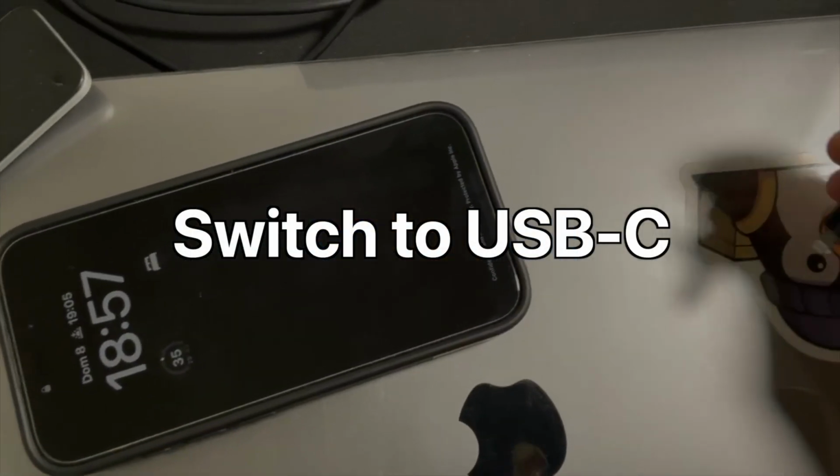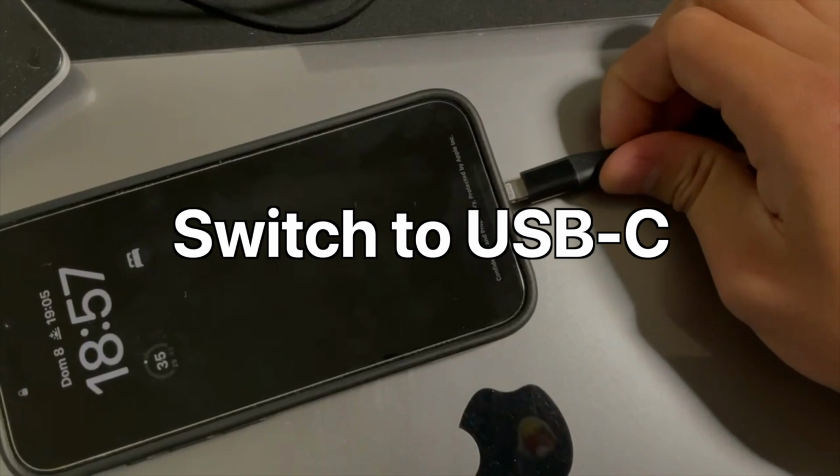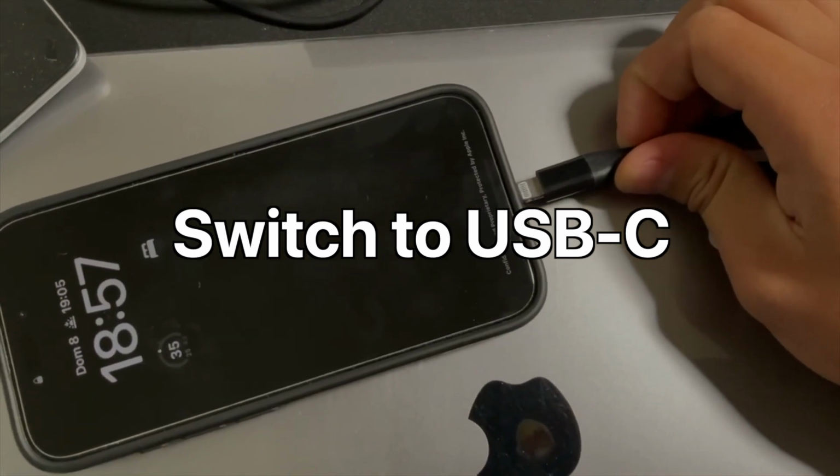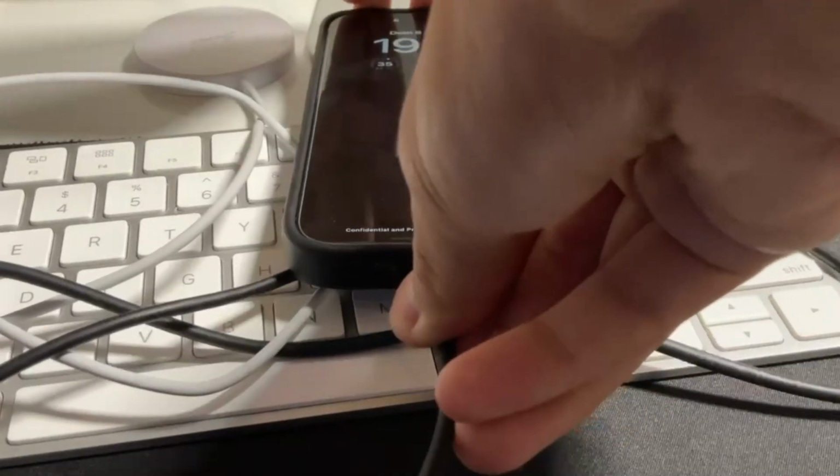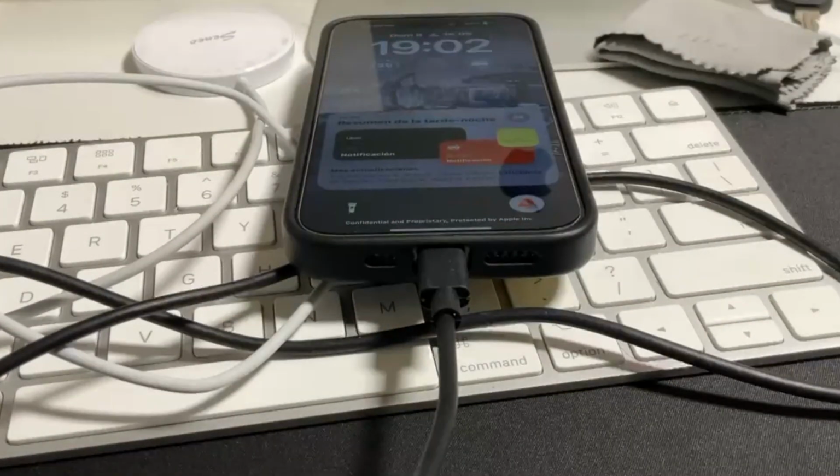When I first got this phone, I tried to shove a lightning cable up its port more times than I can count. It just feels so weird, almost illegal, to be charging my iPhone with USB-C, which is something I've always associated with Android phones. But after using it for a few days, I've gotten used to it.